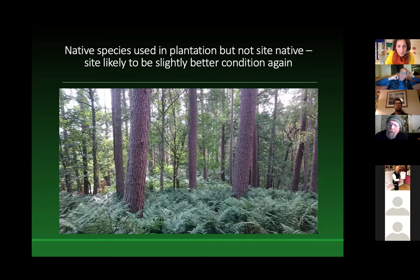So although it's got quite a lot to work from in terms of restoration, it's not the ancient semi-natural woodland that would have been there that would have had all those direct connections from things having co-evolved. So slightly better condition than the previous slides, but still some work to do. Next slide, please.